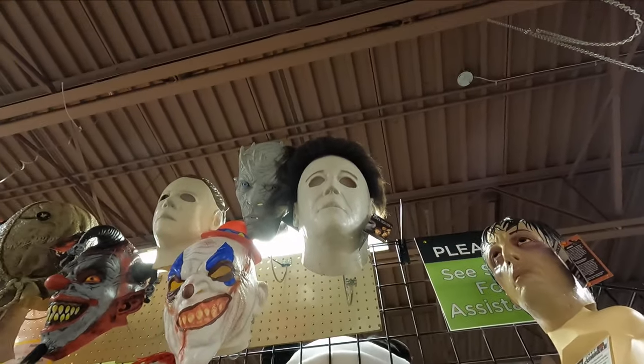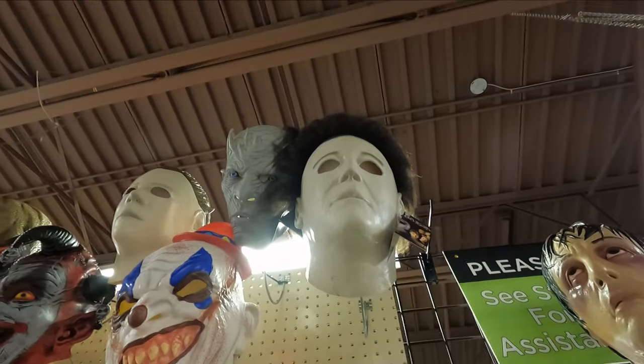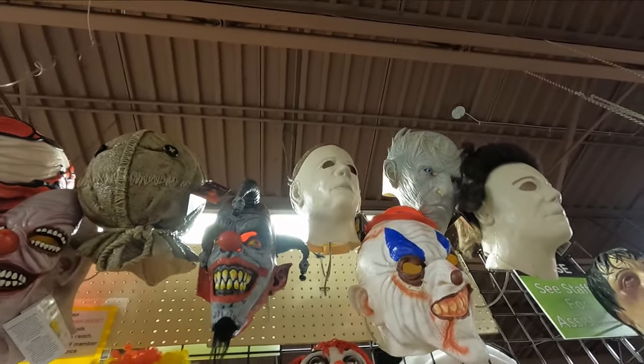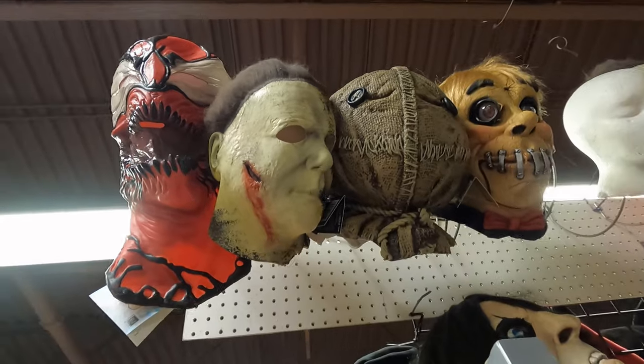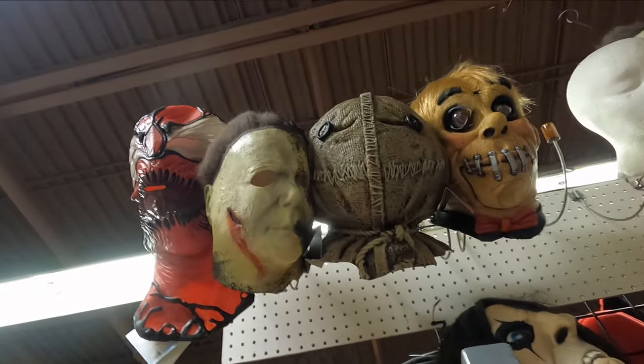Classic Halloween H2O mask with the authentic hair up there. Oh my god, Halloween Kills coming. You get a Halloween 4 mask. Pretty authentic Halloween 4 mask. They also have the Halloween Kills masks right there. It's about $80. Those are pretty creepy too, but look at that Halloween Kills mask.